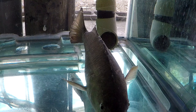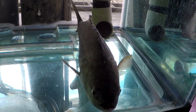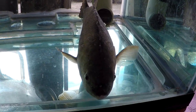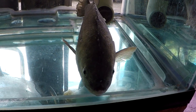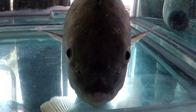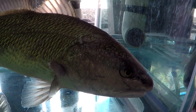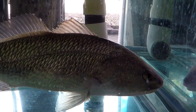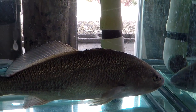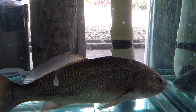It's about 4 years old. Slowest grower, probably the runt of the clutch. The kids named it Clifford, as in the big red dog, but this is not a dog, this is a big red fish. It's about 20 inches right now, which is pretty small for a four-year-old redfish.